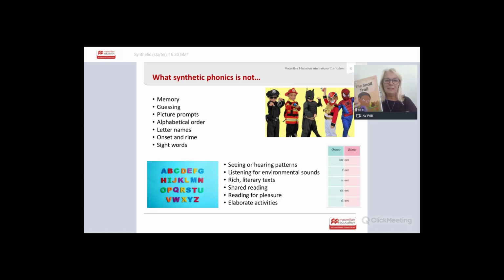I've already held up one of the lovely little decodable reading books from Snappy Sounds, the program from Macmillan that we're including today as our examples. These are not rich literary texts. They're not rich picture books. They're not for shared reading. They are pleasurable, as you will see if I give you a glimpse. They are lovely to read and fun, but synthetic phonics is not about reading for pleasure. It's about building knowledge and skills. And finally, it's of course about fun, engaging activities, but not overly elaborate. We don't want to make it too fussy.